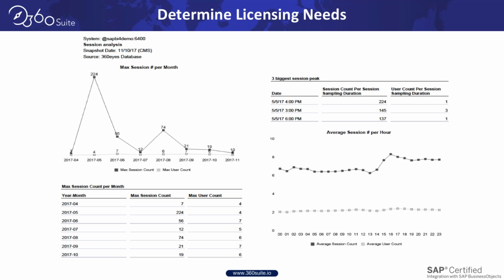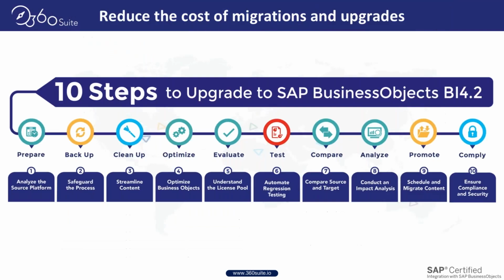On the top left, that graph shows max sessions per month. So this is over the course of looks like 7 months. That date range can be specified when you run the report. It shows you where your max sessions are over the course of a year, maybe, so that will give you that information. On the bottom right, the average session per hour, so giving you information about where your peak times are throughout the day. So all of this can give you information so that you can ensure that you're purchasing the correct amount of licenses that you need for your environment.